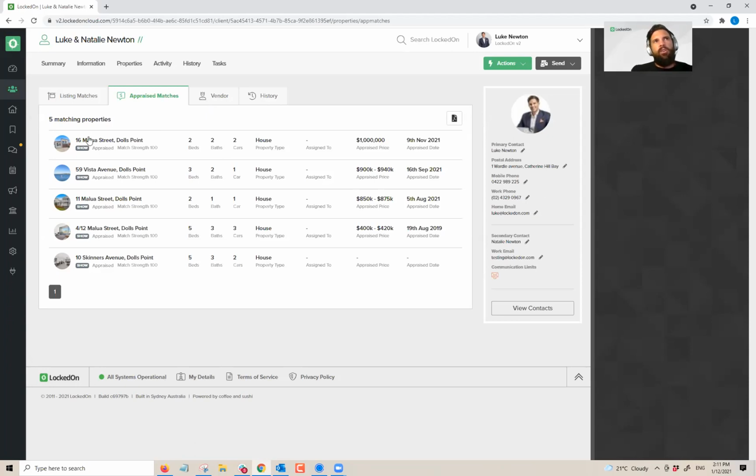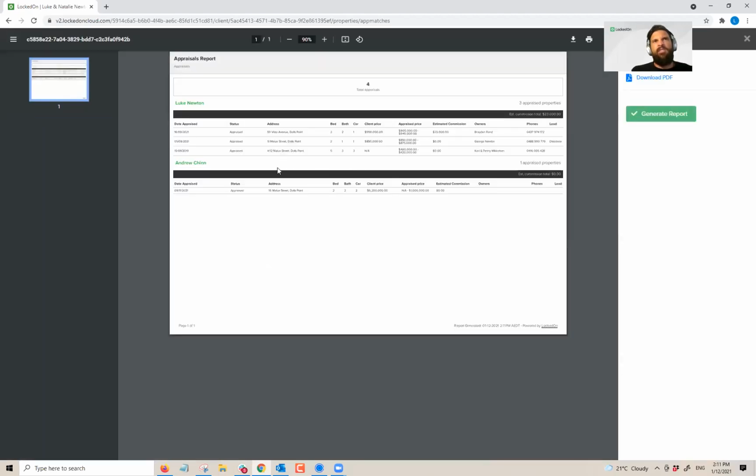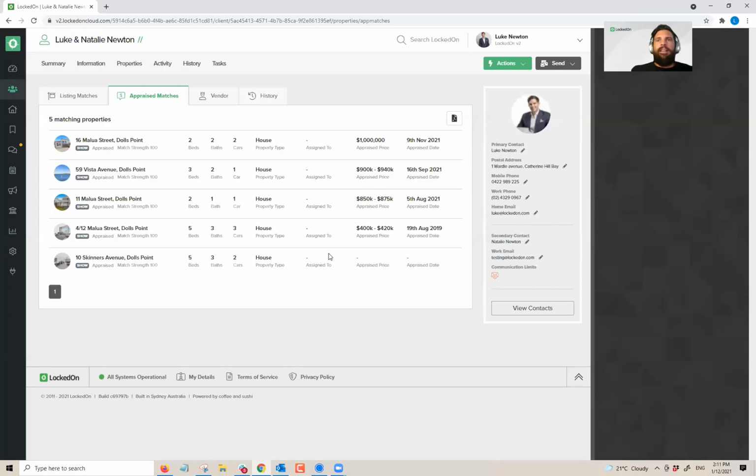So you could then call these vendors, and a way to do that is by hitting the print option, which gives you a list of those appraisals and their details. It could be a sheet you take out with you in the car, and you call through these people and speak to them and let them know about that hot buyer you've got. As I did say, this is not something you want to use all the time.